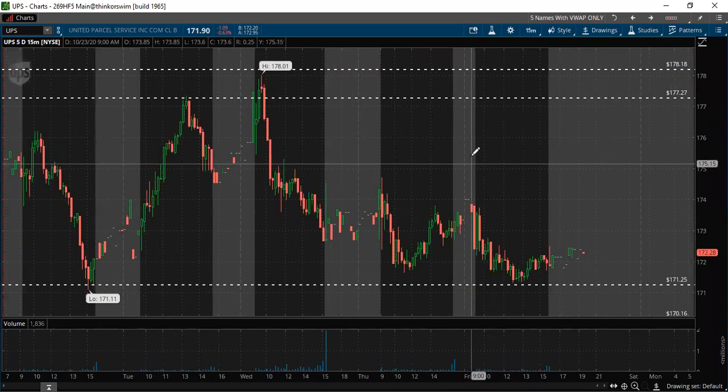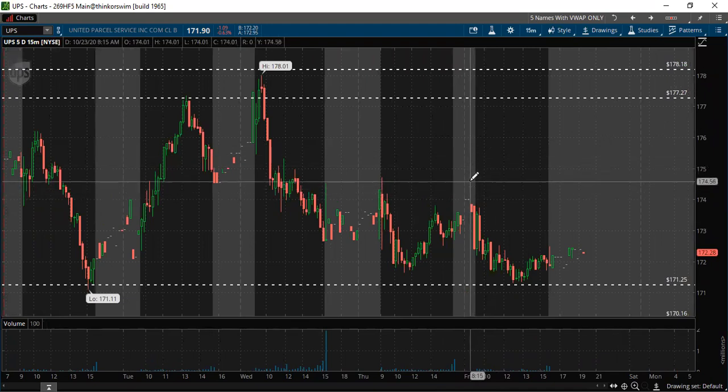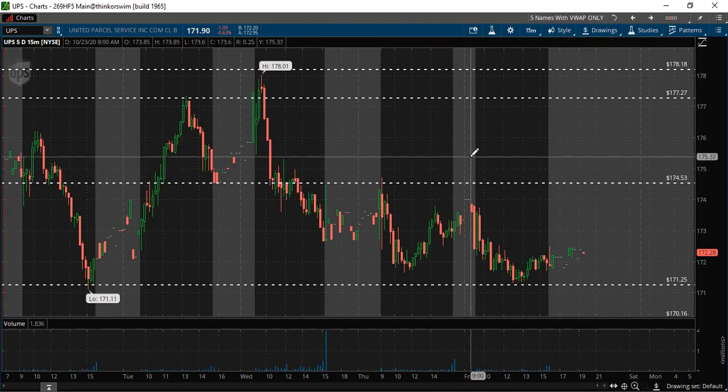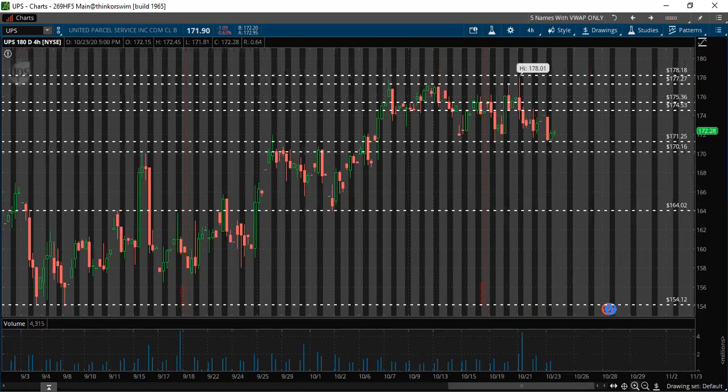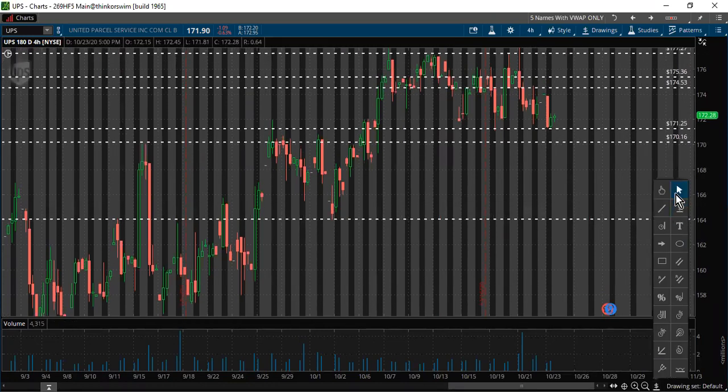15-minute time frame. Okay. If I was to day trade this, I'm looking at, let's see, this is a tricky one. 174. Okay. Going back to the 4-hour. Now we have a nice chart to look at. That's how basically I chart.